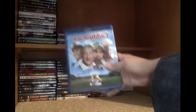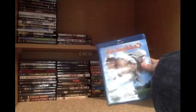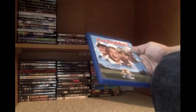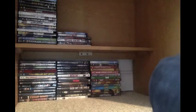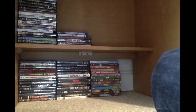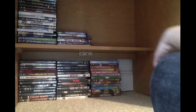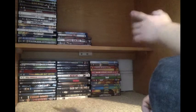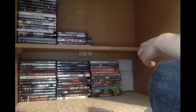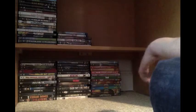I have Caddyshack on Blu-ray. This is another movie I got when I was sick, sick in the hospital. I still have yet to watch this one. At the time when I got it, my DVR didn't have Blu-ray, and really the only Blu-ray DVD player we have in my house, I really don't like where it is. But now I'm gonna watch it because my DVR now has Blu-ray.